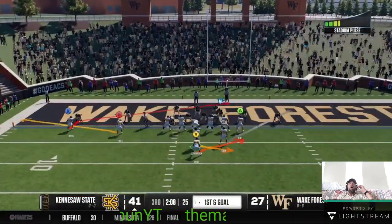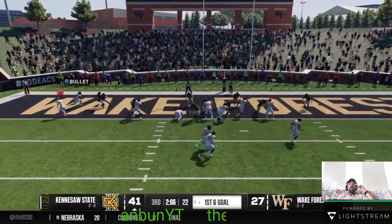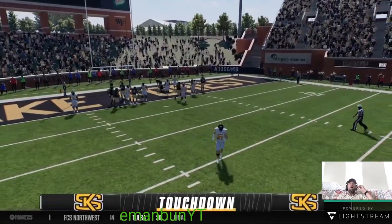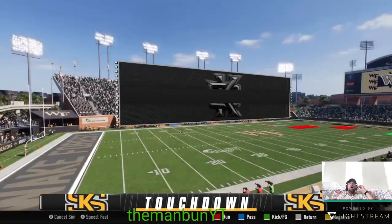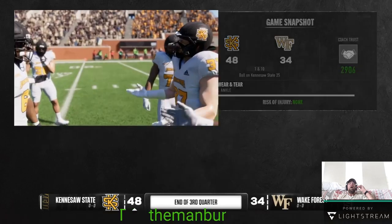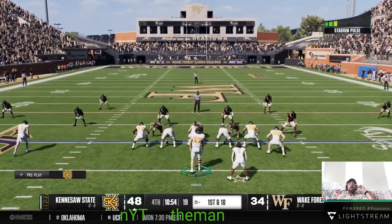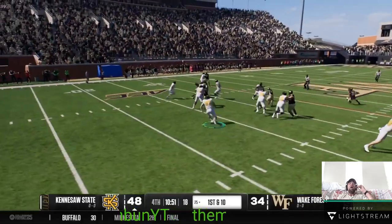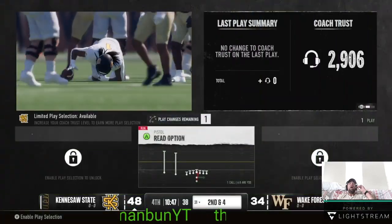Kennesaw State has a chance now on first and goal. They'll try to get it in with the run. Hand off from the shotgun. Crosses the 30 to the 31, a 6-yard pickup.